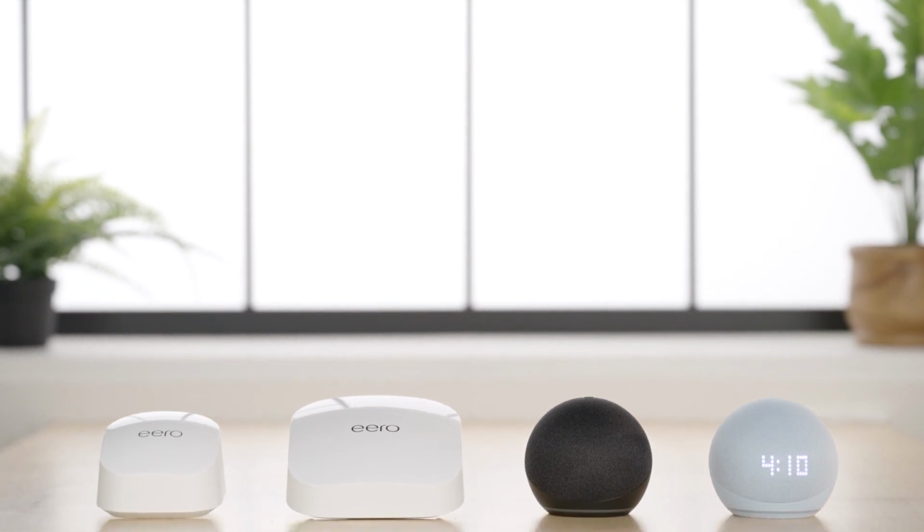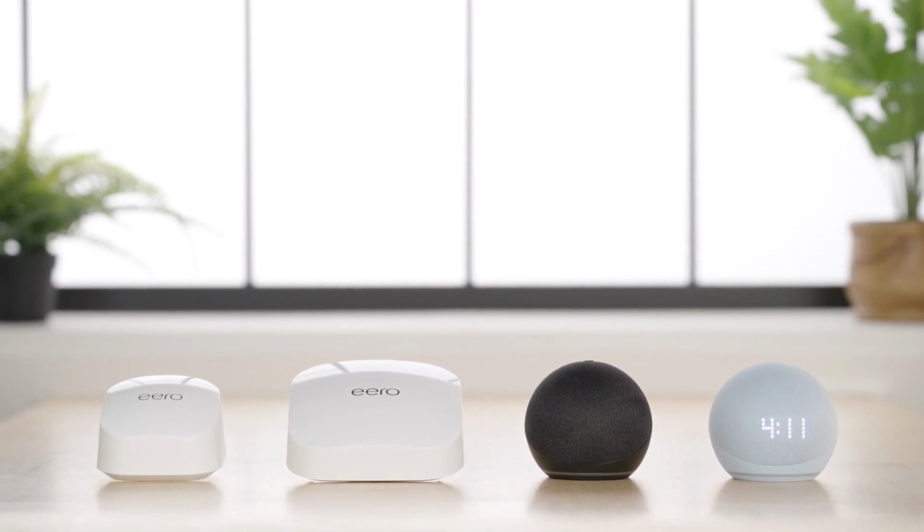As you can see, Eero built-in can be a great way to extend your Eero wireless network to the places you need. Hopefully this video was helpful.